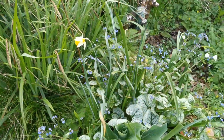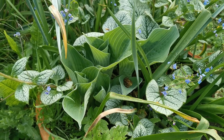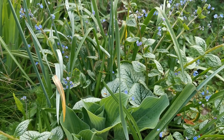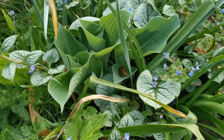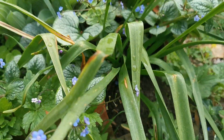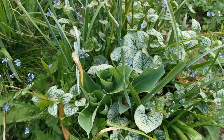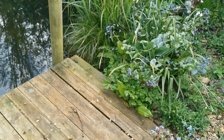Hosta in the pot that we popped here last season, just look at the growth on that, doing absolutely beautiful with the perennial, I always call this forget-me-not. I don't know the official name of this plant, but it's a lovely thing with variegated leaves, and it's doing very well. The pot itself, I'm afraid, disintegrated over the winter with the frosts, but I think we'll just let this, as part of the wild garden, just sit there and form.